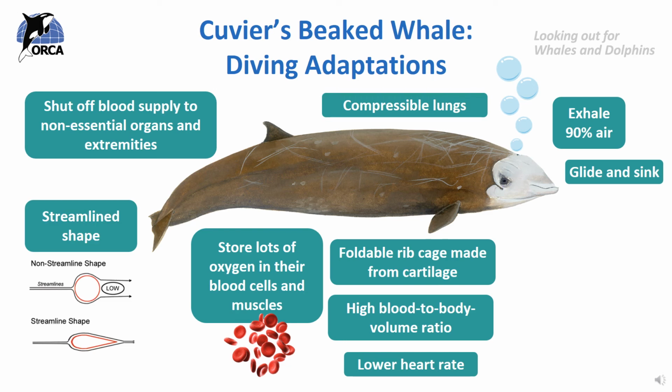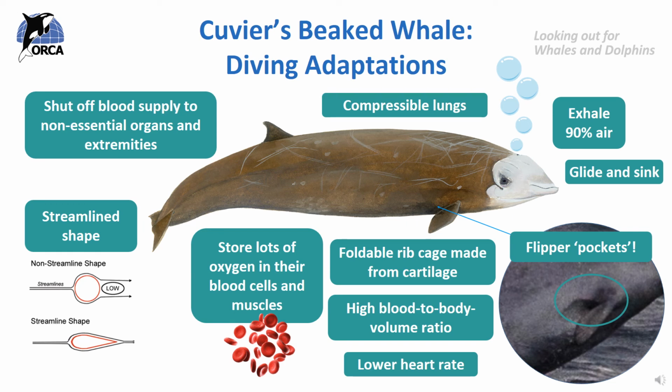Their streamlined body shapes also help them to be a lot more flexible and withstand that pressure. And finally, they have little grooves for their flippers to go inside, called flipper pockets, and this also helps them to be a lot more streamlined and cope with that deep water pressure.